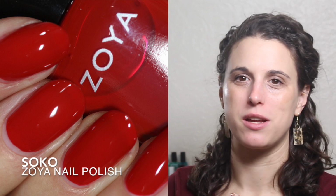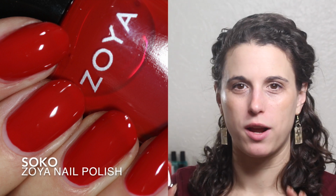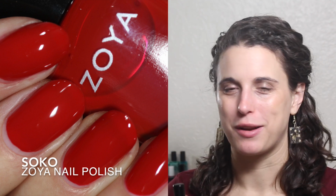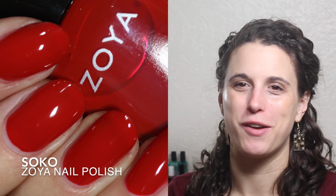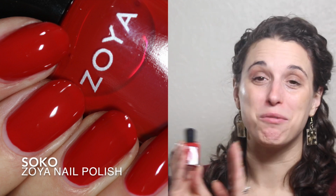Okay, and then this is Soko. This is the red from the Intriguing collection. I am really trying to swatch this collection. I'm working on it. I got a bunch of polishes swatched. I'm halfway through, but then I had to pause so that I could focus on Natural 4 and the Ave Polish winter collection, but I'm getting there. Intriguing will come, and I really liked Soko.